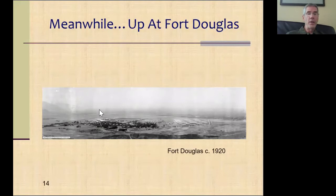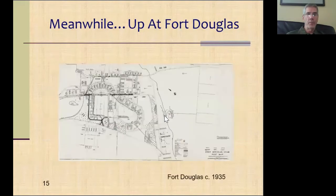This is the north end of the Oakers, and in the haze here is the university campus, and in the farther haze is downtown Salt Lake. But here's the fort itself, and here's this large parcel of land in between the fort and the university.